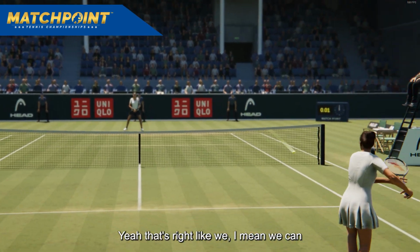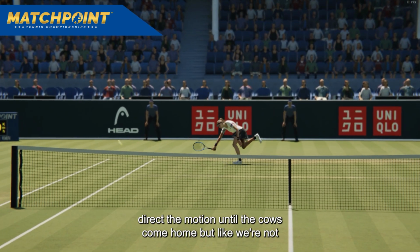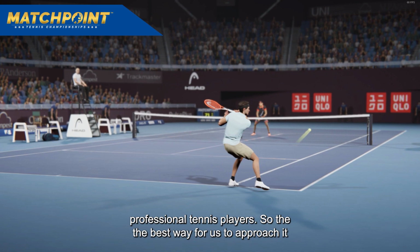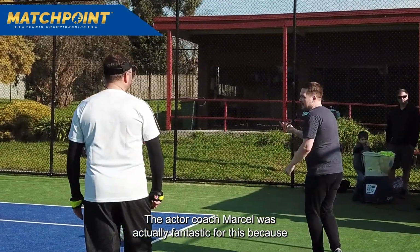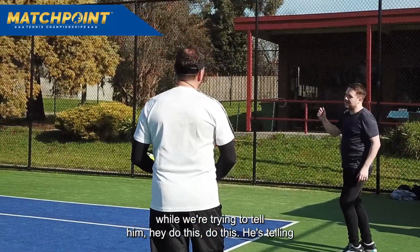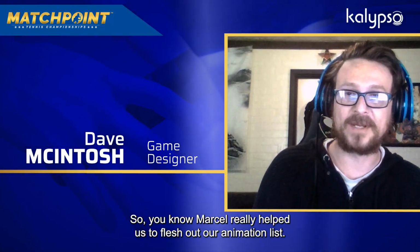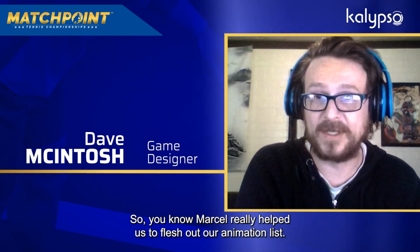Yeah, that's right. We can direct the motion until the cows come home, but we're not professional tennis players. So the best way for us to approach it is to get professional tennis players playing tennis as naturally as possible. The actor coach Marcel was actually fantastic for this because while we're trying to tell him, hey, do this, he's telling us, a tennis player would never do that. They would do it like this or like that. So Marcel really helped us to flesh out our animation list and figure out the right motions for the right buttons.